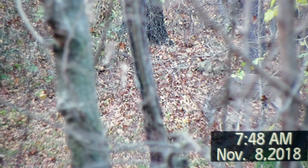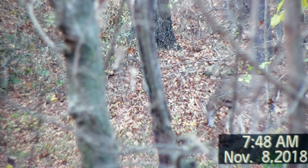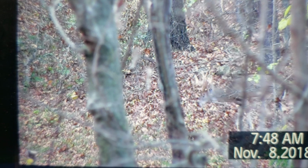Hey guys, we're going to do a quick little video over what we do and why we do it in regards to how we keep from spooking deer. This is going to cover their sight, scent, and their hearing. We'll start off with the sight.